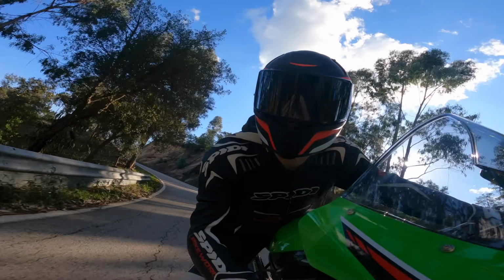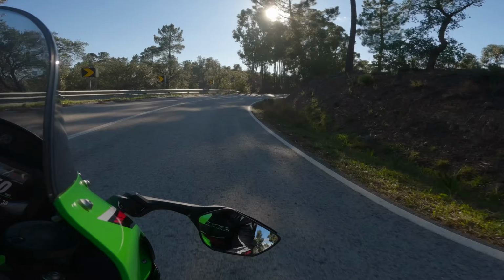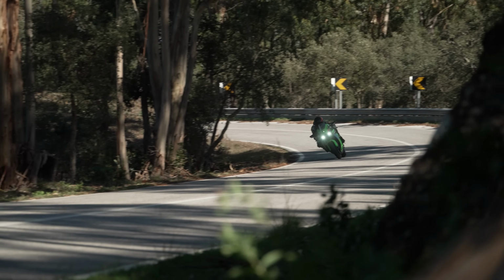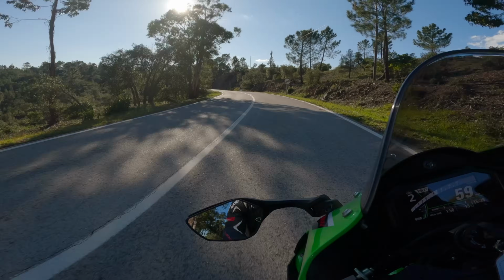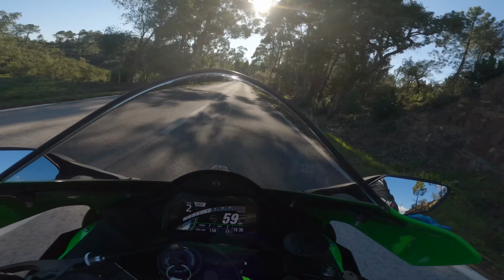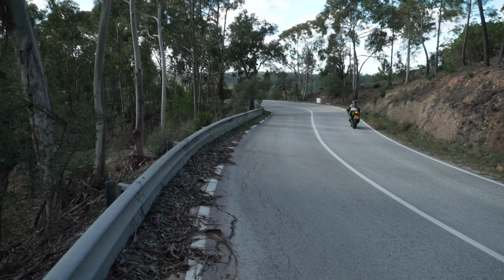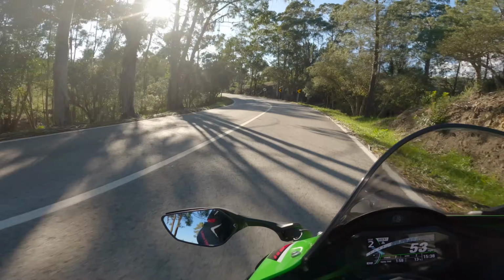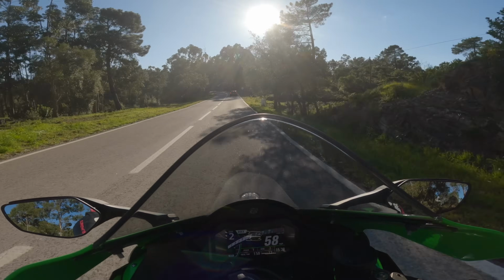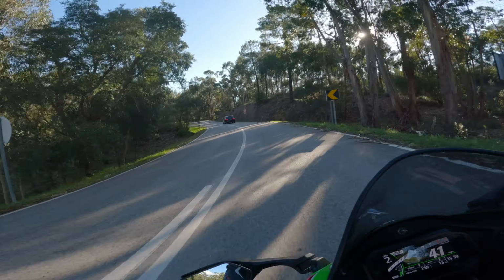It's not about outright performance on the road for me. You're always limited by how far you can see and the speed limit. And you could probably go just as fast down here on a good adventure bike with sticky tyres. Certainly on, you know, a naked sports bike, things like Kawasaki's Z H2, but it's not about that, because there's something about riding a sports bike that just feels special.